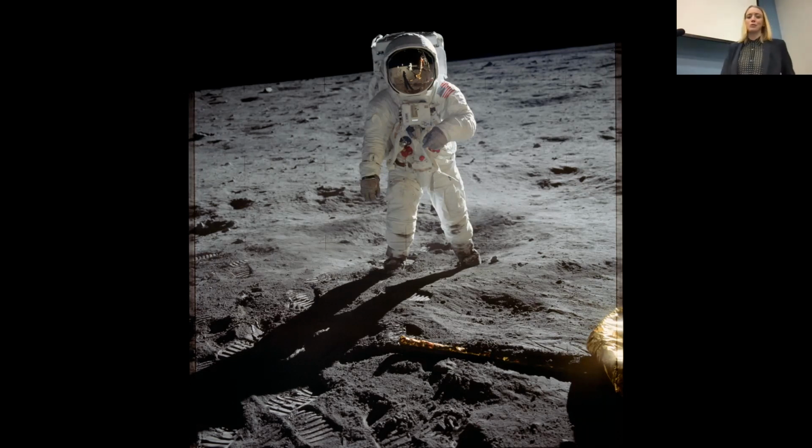Here's a picture from the lunar surface. Armstrong was on the surface for about 20 minutes, and then he was joined by Buzz Aldrin. And Buzz Aldrin claims another first. Armstrong was the first human to walk on the lunar surface; Aldrin claims he was the first human to urinate on the lunar surface. No one's contested that. They let him have that claim.